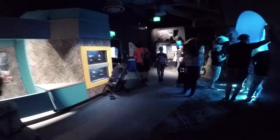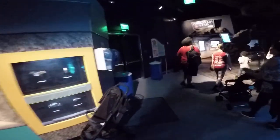For all of the newcomers to the Ocean Voyager, there is currently a whale shark talk that is going to be taking place in the theater as you maneuver through Ocean Voyager. It will be at the very, very end for anyone that does not want to miss.